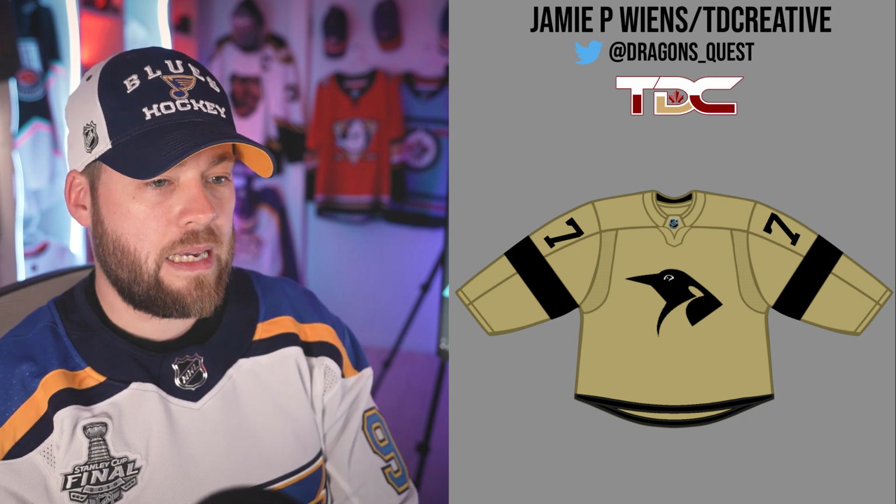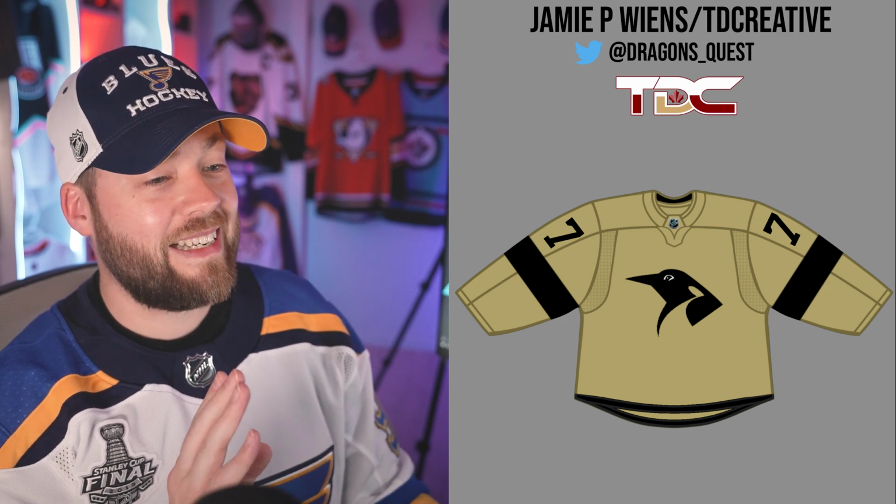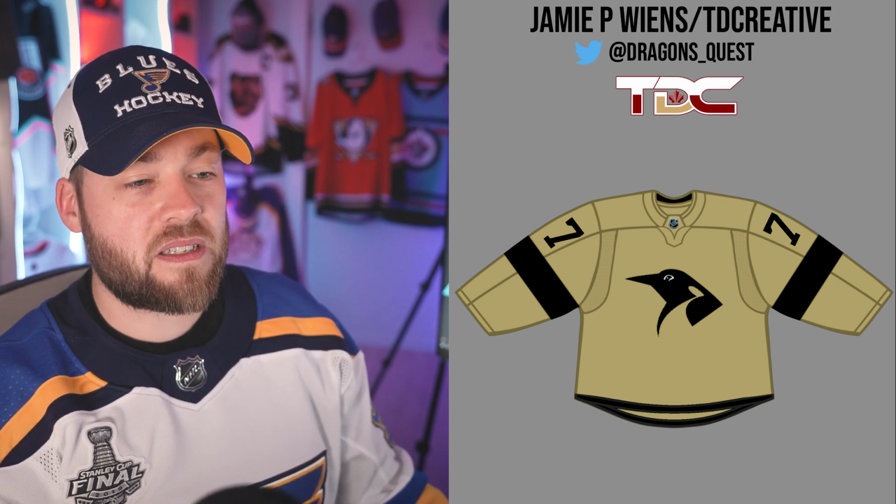I don't have perfectly calibrated monitors here, but I kind of like the way that it looks on this screen more than this screen. Less yellow and maybe more green, almost like a Gulf War Army kind of look, like a bit of tan almost. That's really cool. I like that a lot. I don't know if it was intentional. It's probably just my monitor, but I really like that. This is a very cool jersey. This is a really good example of minimalism.